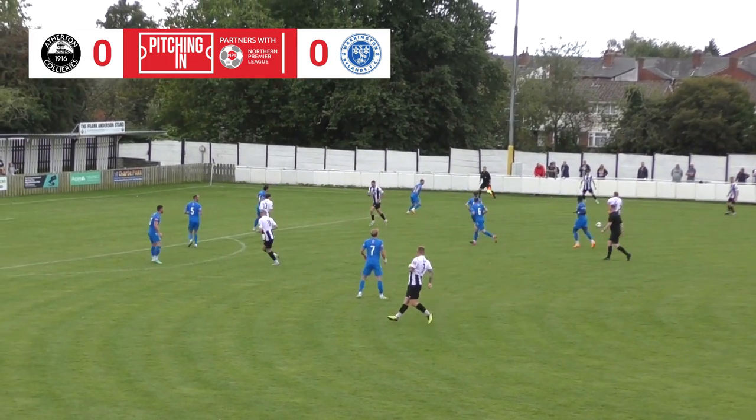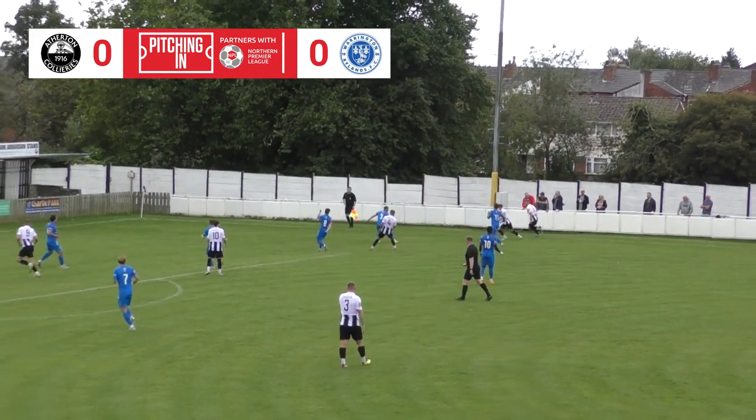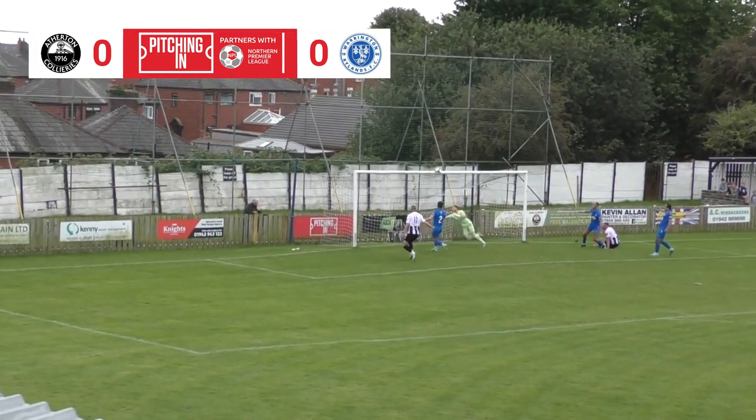Middle and hit him. Goes wide to Rydell. Rydell, space in front of him, gets the ball in. Mansell, he's going to drop it!